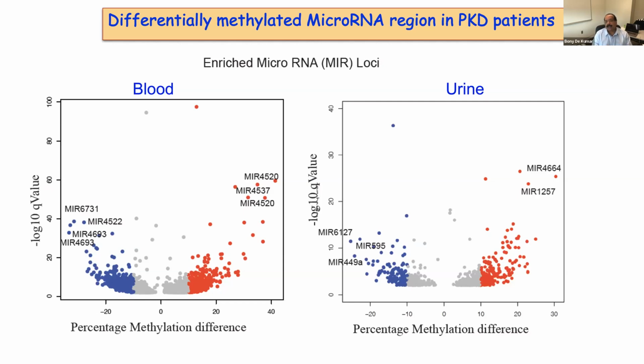But what I would like to emphasize here is that we could identify differentially methylated regions which are near kidney-specific genes. And we are also able to identify a large number of microRNA, which could potentially act as a biomarker if the study is taken further.